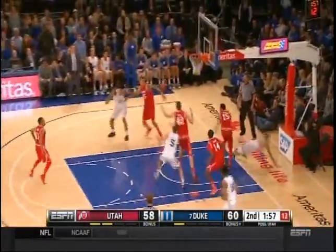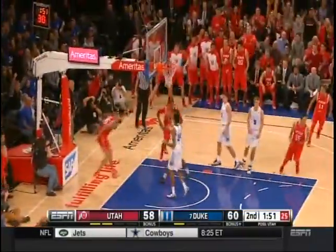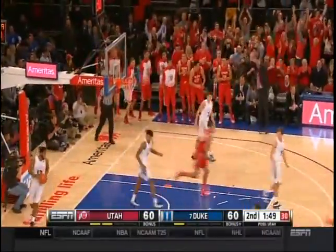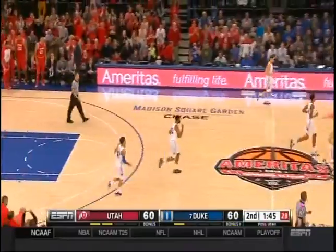There's that drive. Thornton blocked by Bonham. Great play by Bonham defensively. Looked like they had a step on it. Kuzma runs the floor. It's tied with 1:49 to go. The running Utes, baby. Run, baby, run.